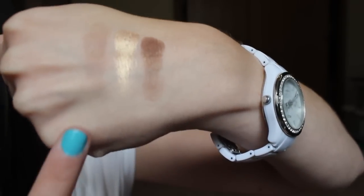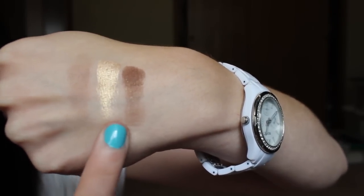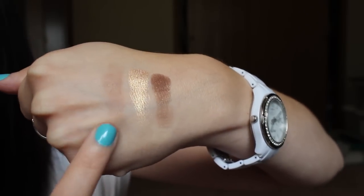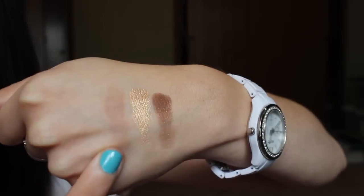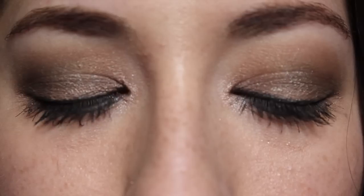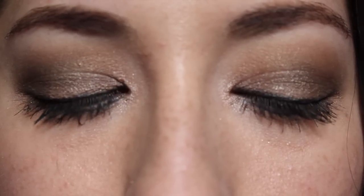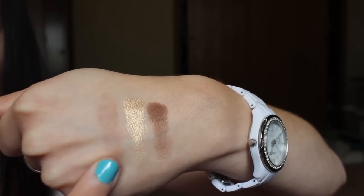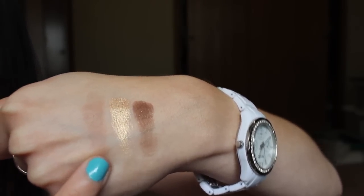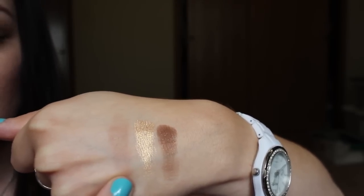So here we have Nude right here. Here we have Honey Pot, and here we have Chocolate Martini. And Nude here, it didn't show up all that great in the swatch, but I actually have this all over my eyes today. I will show you guys a close-up of that. It worked a lot better when I put a base underneath it, so I just did a Milani Shadow Eye stick and it showed up fine. So it doesn't seem to swatch great, but it actually shows up a lot nicer than it would appear.